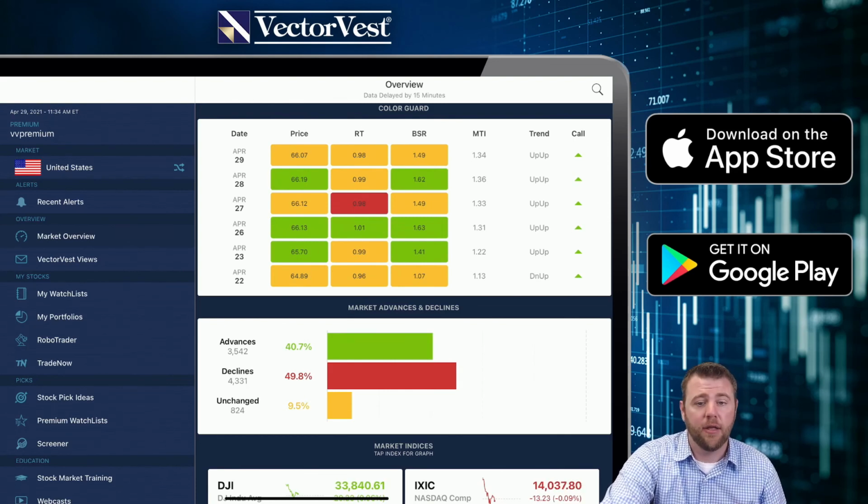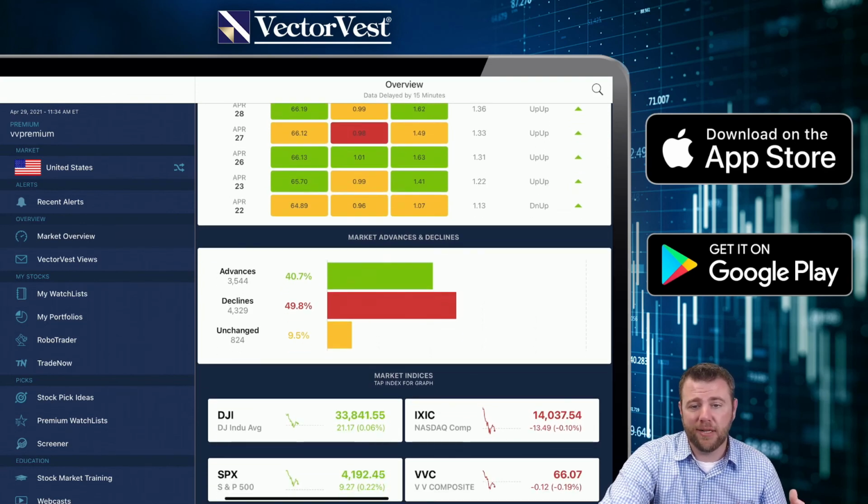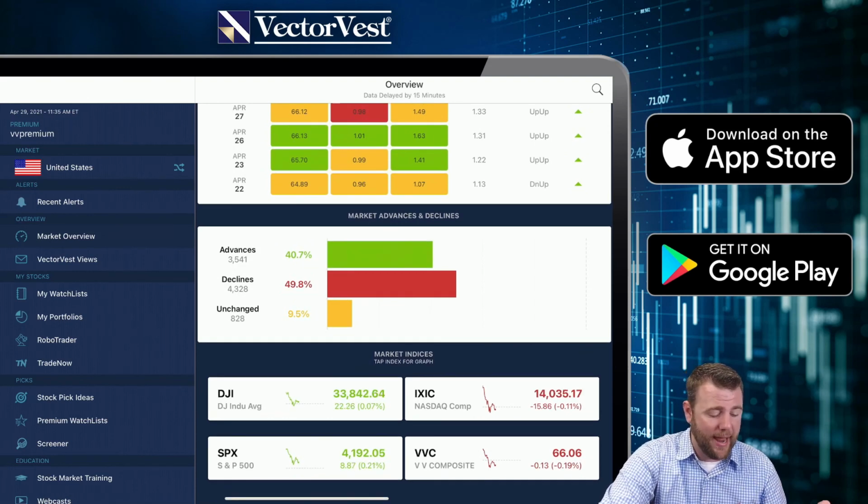Looking at the advances and declines, declines pulled back a little bit, but not by much. Still pretty much right at 50%. Advances have upticked a little bit now to 41%. So realistically, no changes there either. We scroll down, take a look at the major indices. The Dow basically flat. NASDAQ pulling back a little bit more, now down 0.1%. S&P pulling back a little bit, pretty flat though, still about 0.2%. Overall VectorVest composite, same place it was when we first started today's session. So not a whole lot of activity.